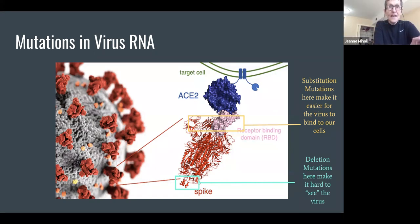Right, exactly. And so, for example, when somebody gets a vaccine for COVID, the vaccine encourages our own bodies to make antibodies to recognize the virus. Well, these deletion mutations mean that our antibodies either can't see the virus at all or can't see it very well. And so they're not as effective in fighting. So if a variant has either one of these mutations, that's a problem. If a variant has both of these mutations at once, that's really a problem.